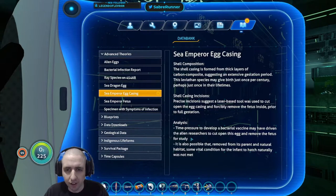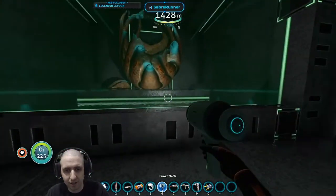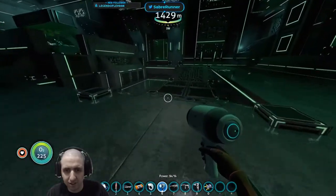The Emperor egg casing. The shell casing is formed from thick layers of carbon composite, suggesting an extensive gestation period. This Leviathan species may give birth just once per century, perhaps just once in their lifetimes. Precise incision suggests a laser-based tool was used to cut open the egg casing and forcibly remove the fetus inside prior to full gestation. Time pressure to develop a bacterial vaccine may have driven the alien researchers to cut open this egg and remove the fetus for study. It is also possible that, removed from its parent and natural habitat, some vital conditions for the infant to hatch naturally were not met. This is so sad. This is also very sad.